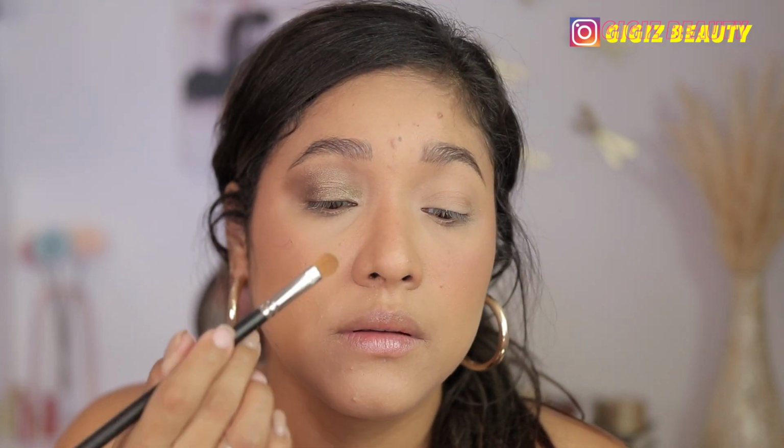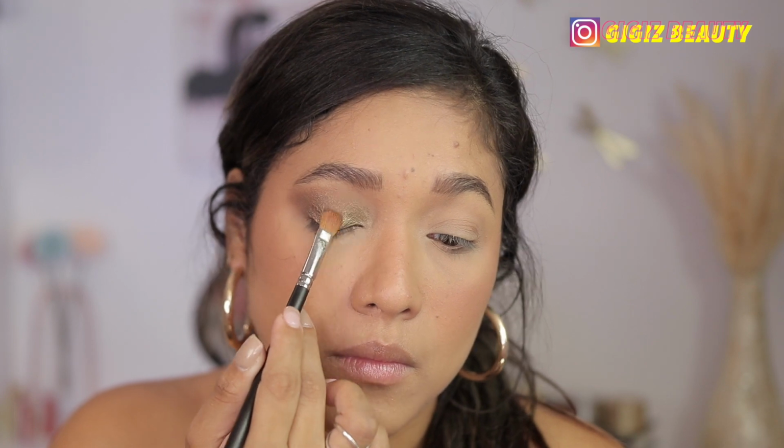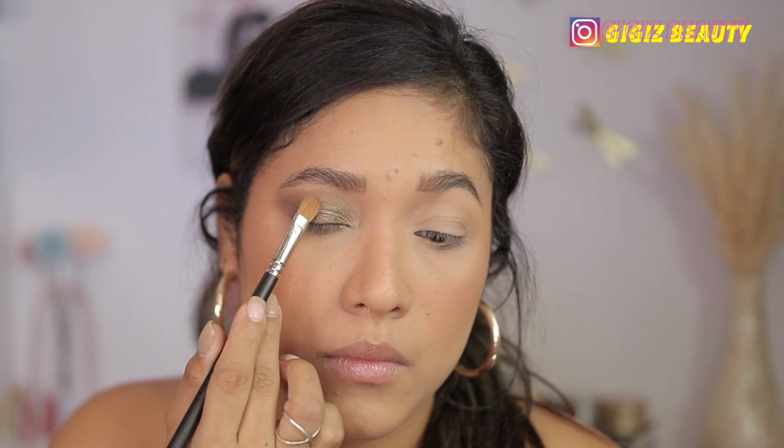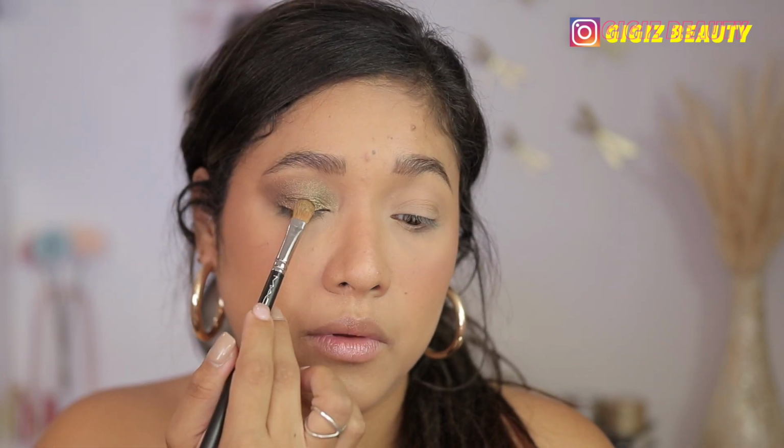I'm gonna wet my MAC G42 and I'm going to apply the green shade, the lightest in that bunch, and I'm gonna apply it all over my inner corner towards the center of my lid. This is applying very pigmented. I'm gonna hit it just with my brush. Going back into the deepest green shade, and I'm just blending those two where they meet.